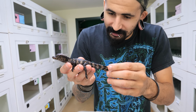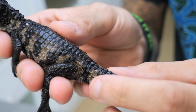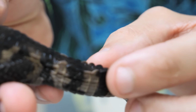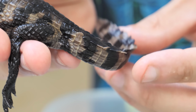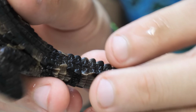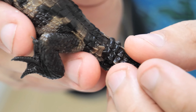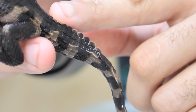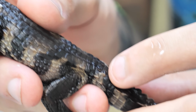But if you take a look at the scales in the back right here, these scales on the sides are actually going to go straight up once they get a chance to harden. But right now, because they just hatched out, all these scales are kind of soft and pliable, because when the baby's inside the egg, it's all wrapped up super tight. It's going to take a couple weeks for them to harden up, and then they'll stick straight up, and you can see there's some that are still folded down on the top of the tail right there.